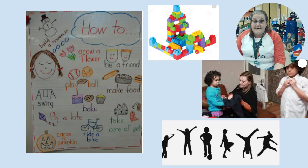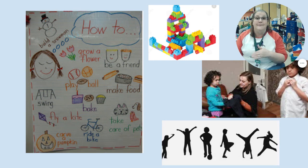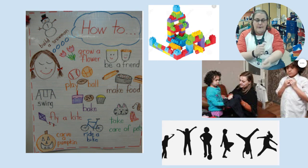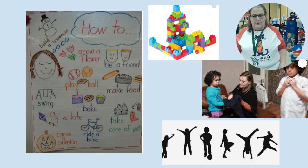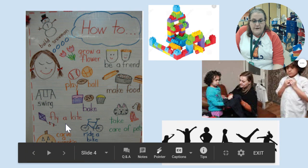I've seen kids out on the playground that know how to swing. You know how to make that swing move so that you can swing up and down high. So you're pushing and pulling with your hands and stretching your legs out. Those are some different things that you could tell someone how to do. This one is a picture of flying a kite, carving a pumpkin.